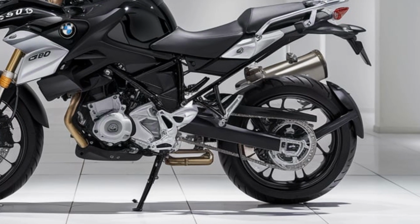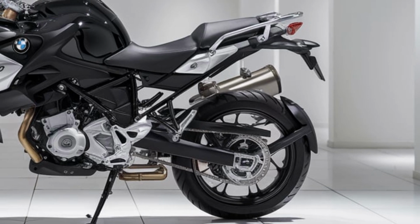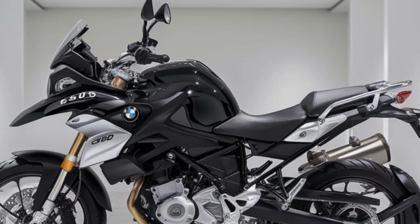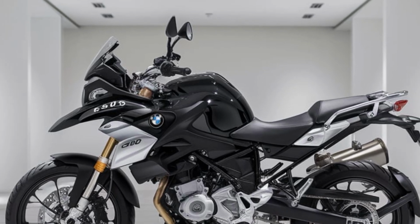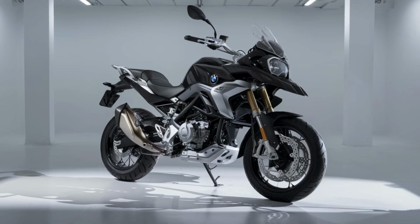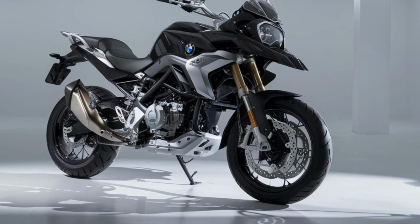A key feature is its ride-by-wire system, allowing for more precise throttle control. This feature gives smoother acceleration and makes the bike respond to the slightest input with ease, which is especially helpful when riding on tricky terrains or through traffic.